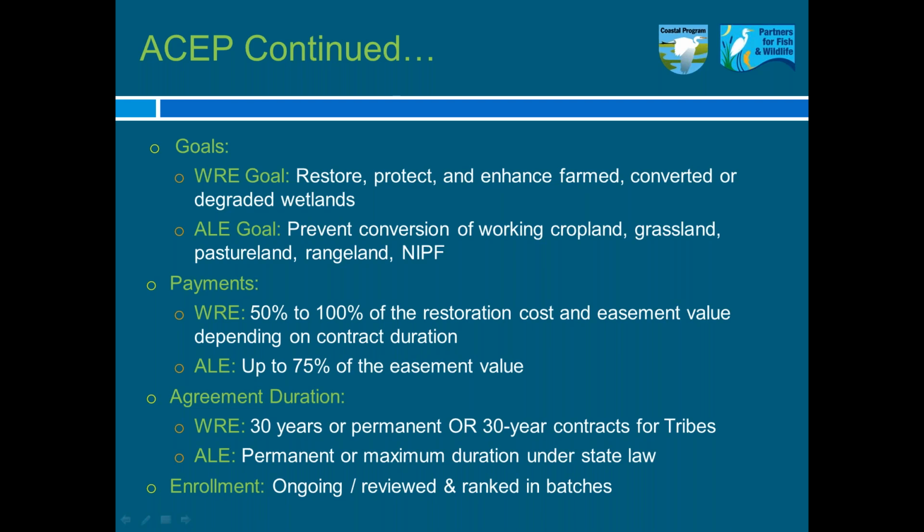So what are the separate goals for each of these easement programs housed underneath ACEP? For WRE, it is to restore, protect, and enhance farmed and converted or degraded wetlands, whereas for ALE, it's to prevent conversion of working cropland, grasslands, pasture lands, rangelands, and non-industrial private forest land, so NIPF. For the payments to producers, WRE covers 50 to 100% of the restoration cost and easement value, depending upon the contract duration. And for ALE, it's up to 75% of that easement value.